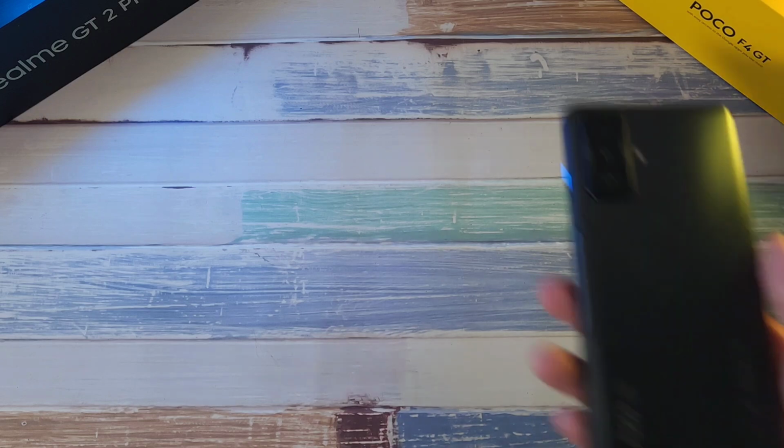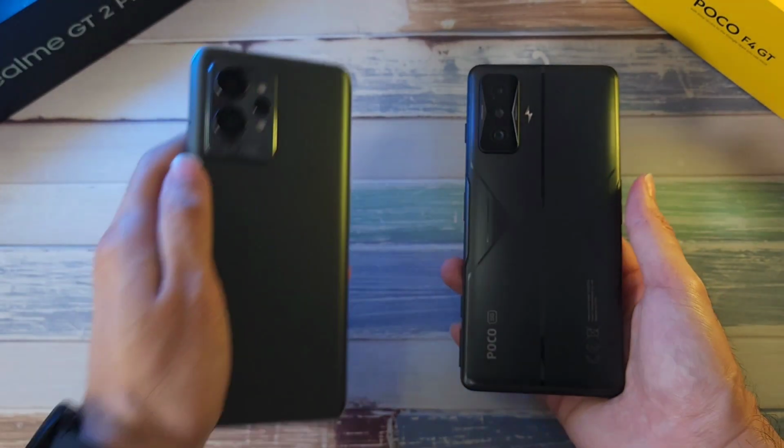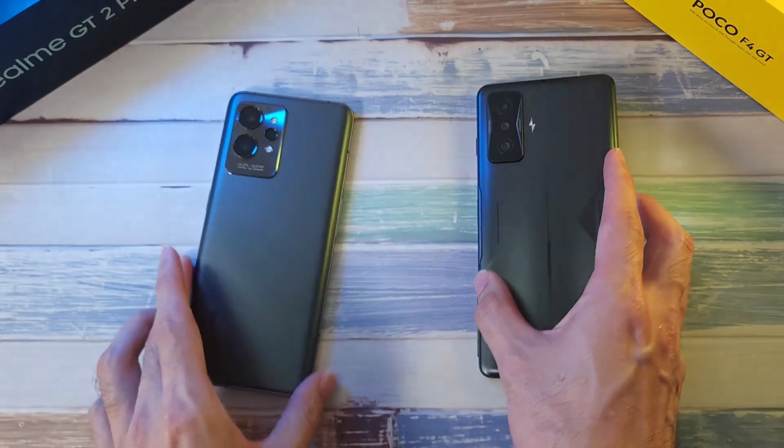This is Dr. Hammerstack, and today we'll be doing another speed, RAM, temperature, Geekbench and a 3DMark test between two very powerful phones. In the first corner we have the POCO F4 GT going up against the Realme GT2 Pro.